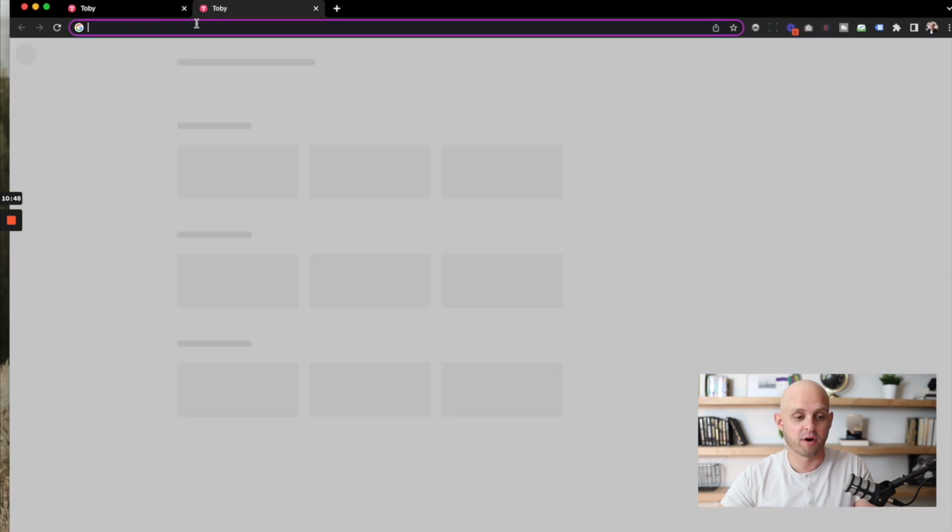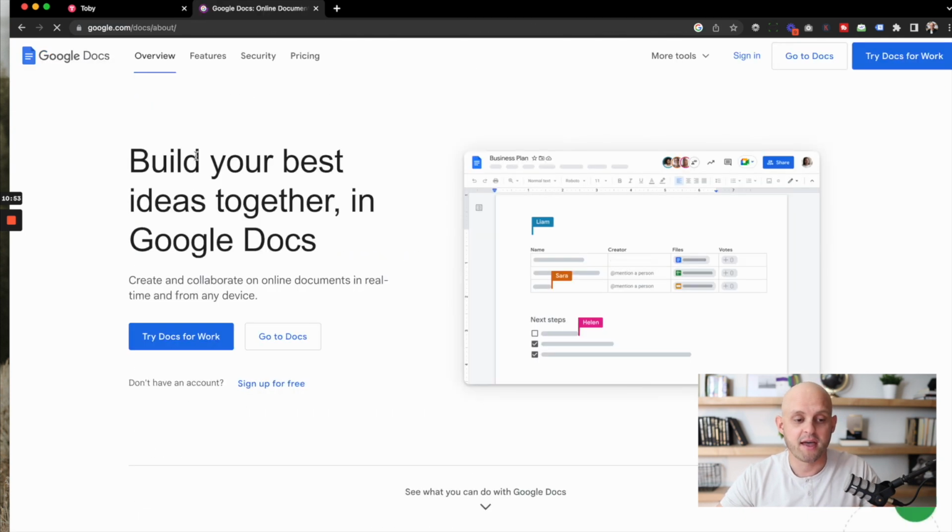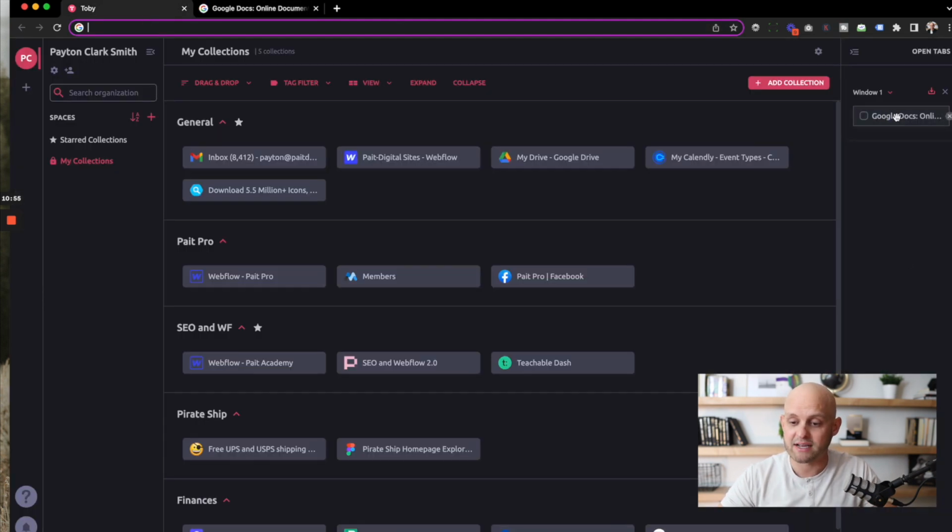You'll see that when I open up a new one, and let's just say I go to Google Docs, for example, and in my Toby over here on the right side, it's going to show me what window is open, and I can actually drag and drop this tab into my toolbar, desktop, or dashboard, whatever you want to call it, and it keeps things really organized. So a few of these that I want to go through, you can see that I've got my Gmail here. That's the first thing that I open once I get on my laptop. I don't like to use the native mail app. Gmail is just much more effective.